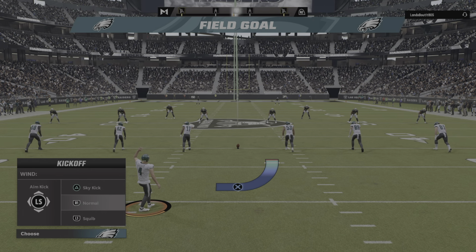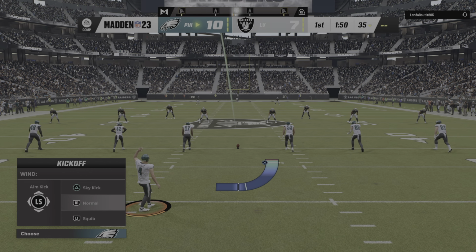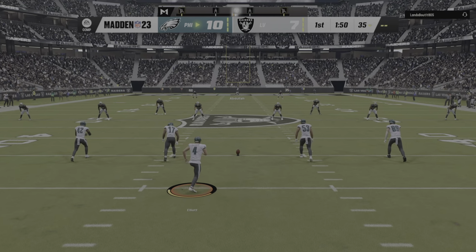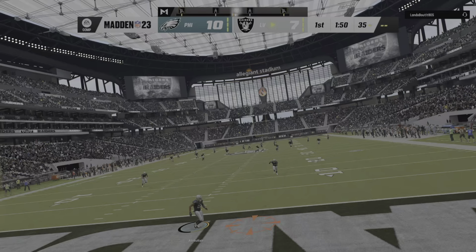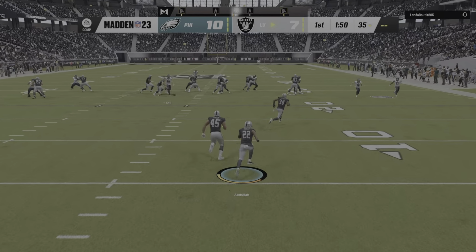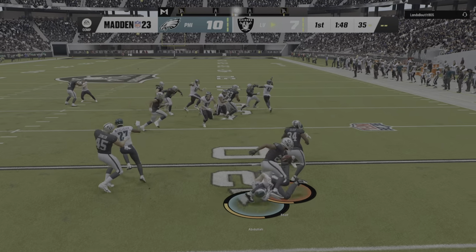So the fumble recovery, we had them set up in ideal field position, but they can muster only 3 points out of it. Yeah, when you're able to force turnovers, especially when it results in field position like they had, you really want to make it hurt. Here, they take the field goal. That's definitely not what they were hoping for.